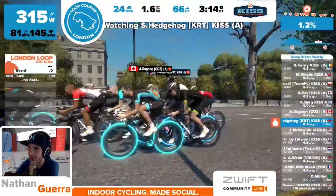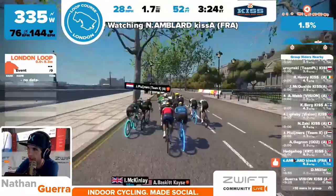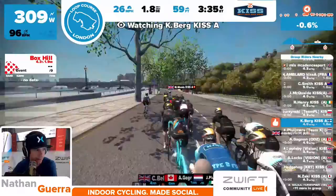We do see now right from the get-go a break initially happening. D. Muller maybe with a dropout there coming out of Brazil, not hanging on 57 seconds back, but we're seeing no wattage coming from him. So no real breaks yet amongst the riders. The main place that we're most likely going to see any kind of breaks amongst the race today is definitely going to be on Box Hill.